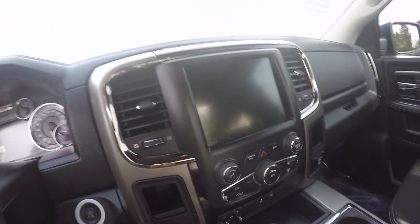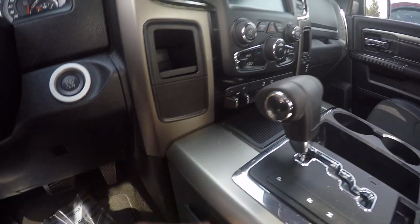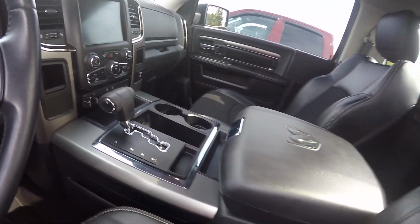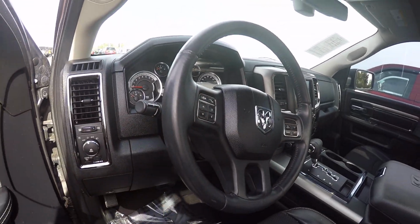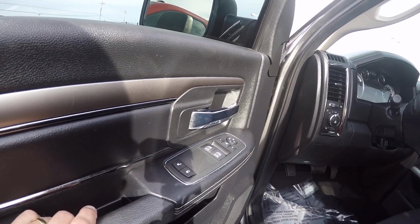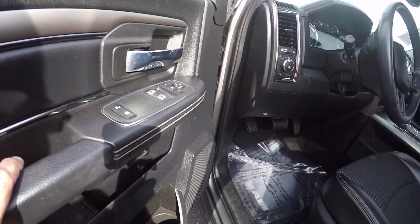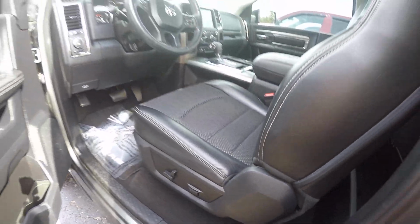Does have the 8.4 touchscreen radio. Trailer brake control. I love the center console in it. Cruise control. Hands-free telephone. Uconnect system. Power windows, locks, mirrors. Power folding mirrors. Heated mirrors. Power driver's seat. Power lumbar.